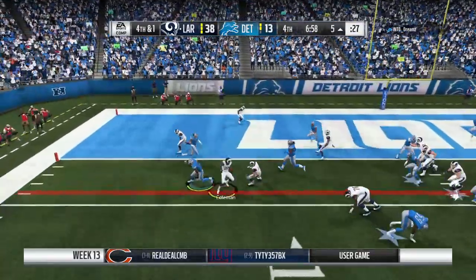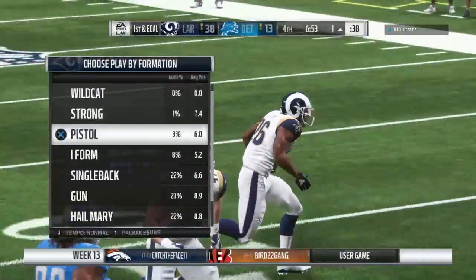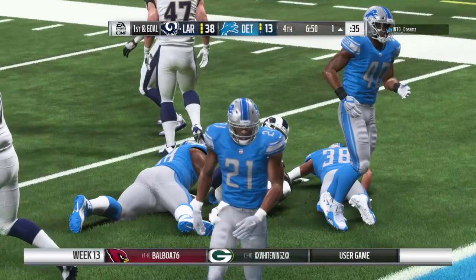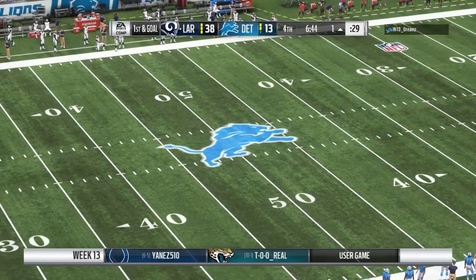They'll run it with Coleman. Oh, twisting away. He didn't get the touchdown, but he did get the first down as he's tackled at the 1. Able to convert on 4th to bring up 1st and goal. That's a big 3 yards right there. That's what I'm talking about. Nice hit, boy.